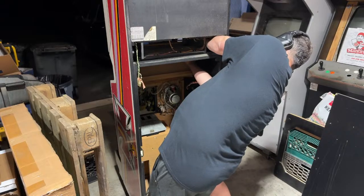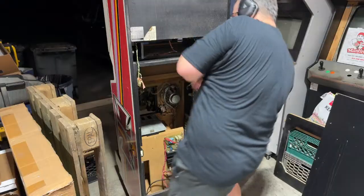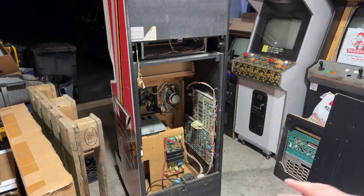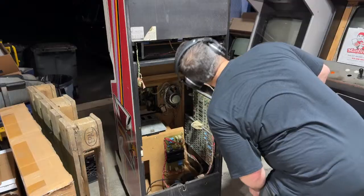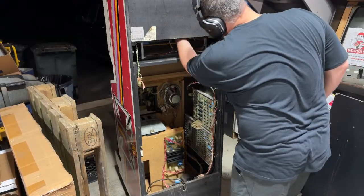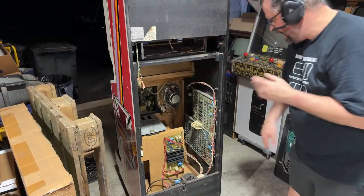I'm reaching in just to hold the carriage bolt in place while I hand tighten the nut. But yeah, so the monitor's back in. I did a whole cap kit, tested the transistors. Everything looked good. So it's back in there, and where is the connector for it? It's right here. So that's ready to be plugged back in and tested.